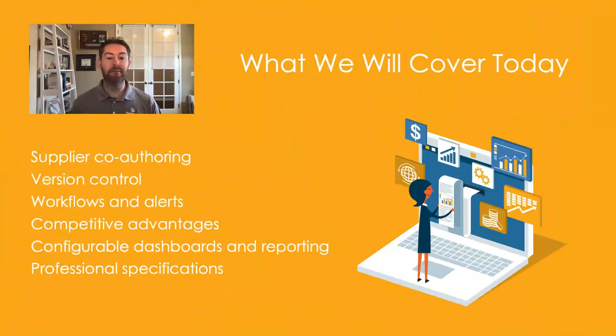Today, we'll highlight some of the most beneficial features of network specification management from TraceGains. We'll begin by showing how network specification management allows food, beverage, and CPG companies to author, maintain, and publish raw materials and finished goods specifications in a single platform. Next, you'll learn how version control ensures up-to-date specifications are used, reducing out-of-spec inventory, rejected shipments, corrective action requests or CARs, and costly rework due to non-compliant materials.